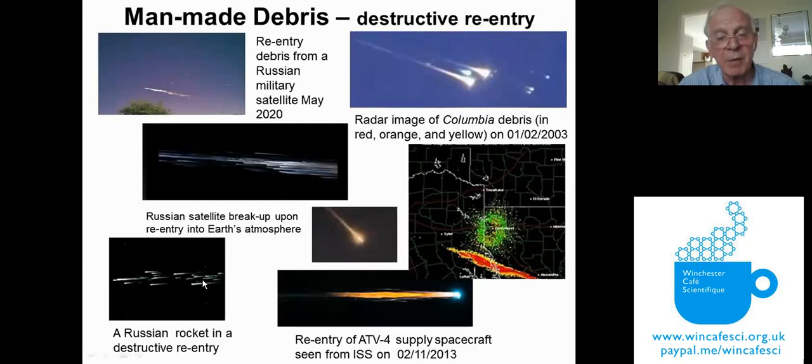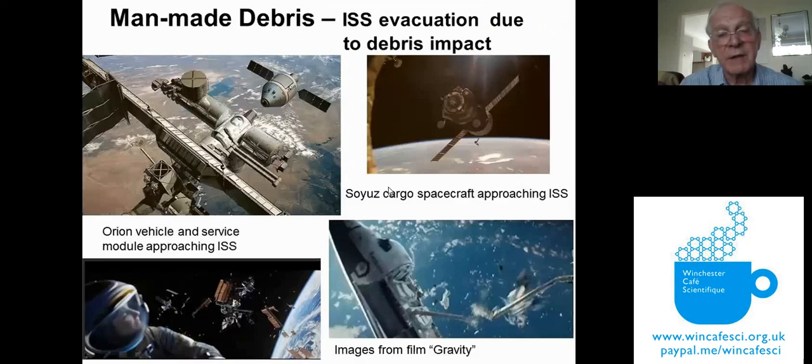Everything's burnt up. Now, with the space shuttle Columbia, when it burnt up, this was the sort of image that people saw, and on the radar, it was seen as this particular object. So, as we're saying, debris can be very, very destructive. And finally, to finish off, we talked about the International Space Station being in danger. It could be hit by debris particles.